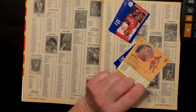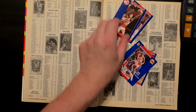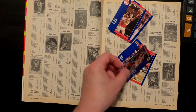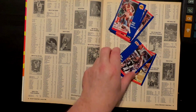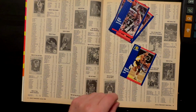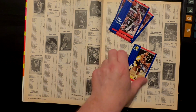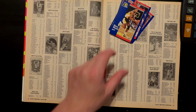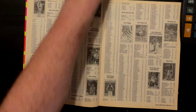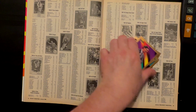John Battle. He pulled a lot of Battles today. Number one in the set. Nope, not there. Larry Smith. Good old Larry Smith. 79. No, that's a common. We got Paul Pressey. 186 in the set. That's a common. Michael Williams. 88. That's a common. Yeah, there was nothing that was going to save us. Nothing that was going to put us over the edge.